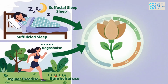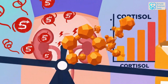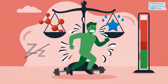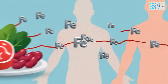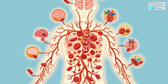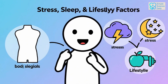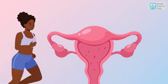Lifestyle factors can also play an important role in how a menstrual cycle appears. Ongoing stress may raise cortisol levels, which can affect the balance of hormones that regulate the cycle. Intense physical activity without adequate recovery or consistently poor sleep can also place pressure on the body over time. Nutrition plays a role as well, since iron levels and overall diet influence how blood is produced and circulated. When these factors shift, the body may respond in subtle ways during a period. Rather than viewing these changes as something wrong, it can be helpful to see them as signals of how the body is adapting.